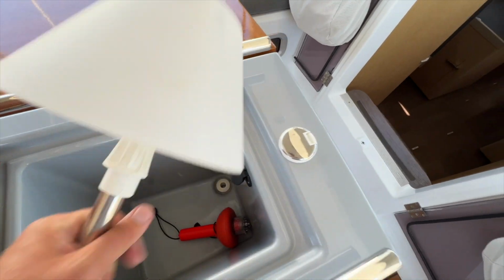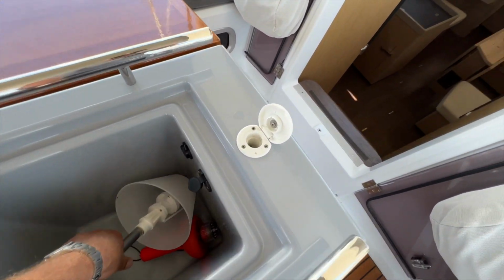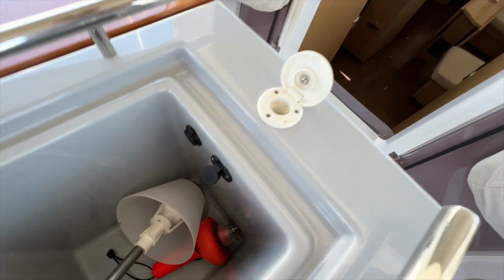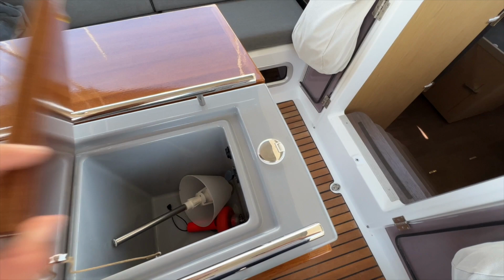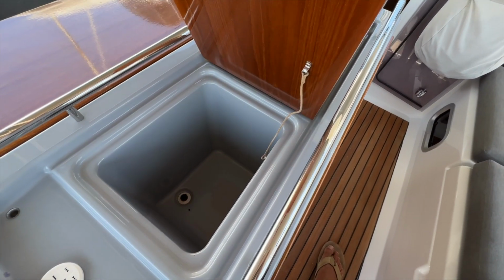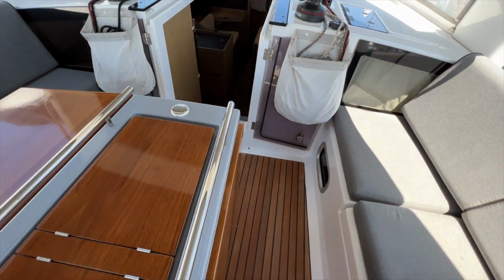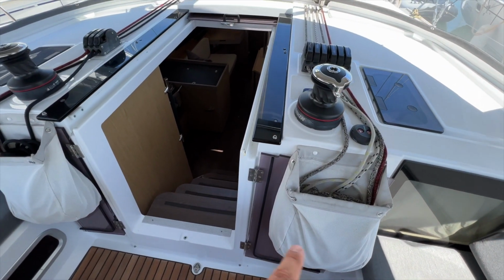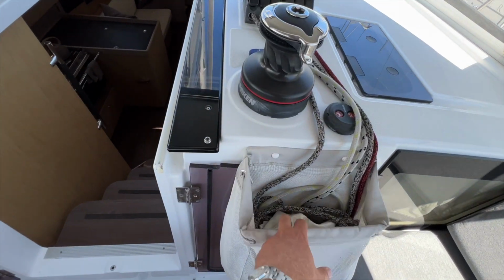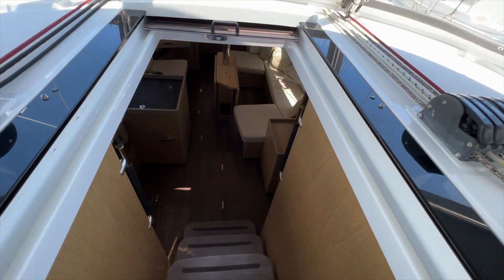This is a really cool feature from Beneteau. You can flip up and put a lamp right here in the middle of the cockpit. You can also charge devices. There's a USB and a 12-volt plug inside the cockpit table. After there is another storage location. French doors come into the companionway and are hidden behind these line bags. And then just a couple of steps go into the interior.